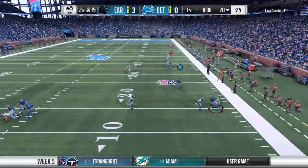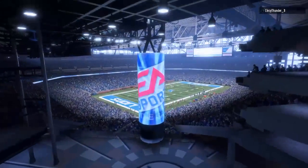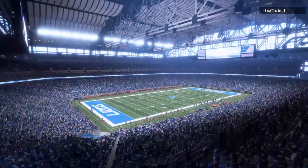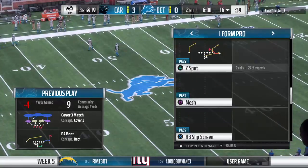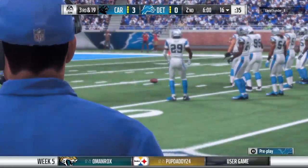Flushed to his right, and he is going to go down. He will be sacked on the final play of this first quarter. Here with Charles Davis, Brandon Gaudin, as the Lions are in possession of the football here to begin quarter number 2. They do, however, have a tough 3rd and long coming up.